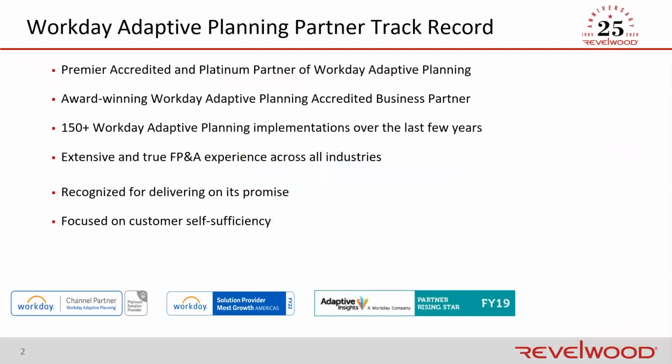First, some background on Revelwood. We are a platinum business partner of Workday, and what that means is that we are part of an extremely select group of partners that help you evaluate and implement adaptive planning. We have over 25 years of experience and are made up of a diverse team of certified, experienced consultants that bring decades of financial operations and system know-how. We've implemented over 150 adaptive customers over the past several years, and this total continues to grow. Not only that, but we also help existing adaptive customers with model enhancements, integrations, support services, and one-on-one training.